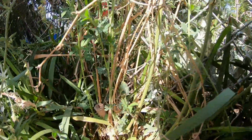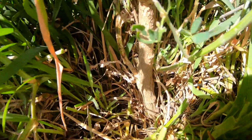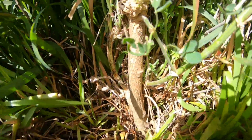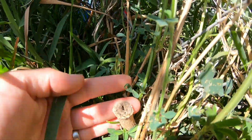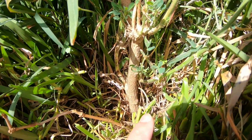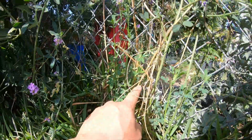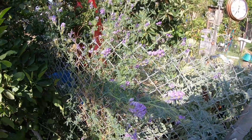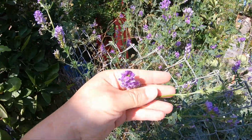So this is the trunk. I dug back a bit so you can see that's the trunk of the alfalfa plant. You can see right here where I had cut it before. It's just a little stump, but it is a strong plant. It will survive, it will keep going. So let's see. Oh yeah, so flowers, they're beautiful, they're pretty cool.